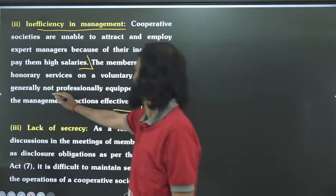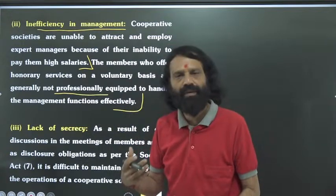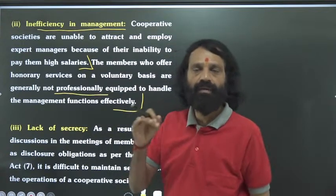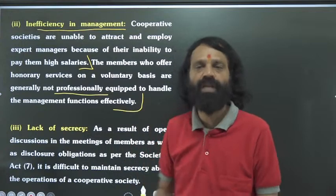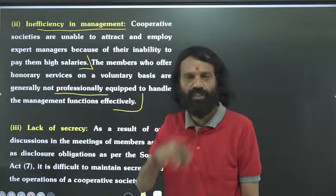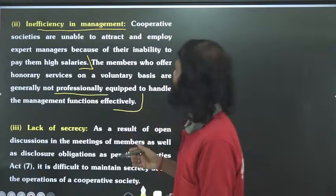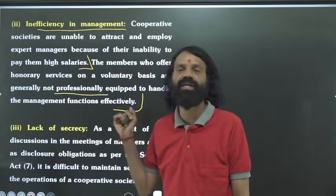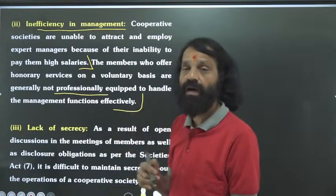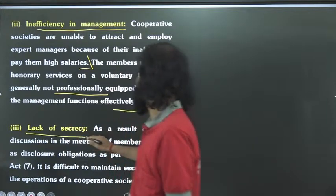Those people are not professional people, so their management skill is also not very professional. They are not efficient, they are not capable to manage the society's day-to-day activities properly. So all those can actually act as staff. Their managerial staff are not capable. Then we can say the lack of secrecy.